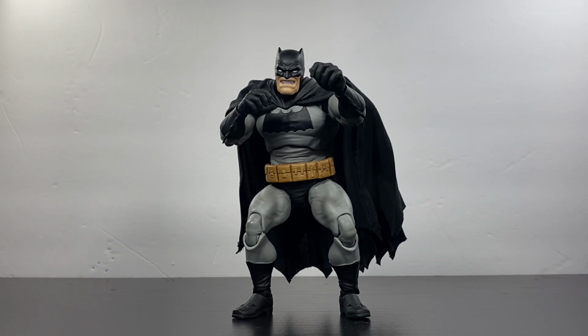He comes with 2 expressions, which is the angry Batman and then the angrier Batman. He comes with several sets of hands, several sets of batarangs, and you can pretty much get this guy in any pose that Batman could get into in The Dark Knight Returns. It's just an outstanding figure, you guys.